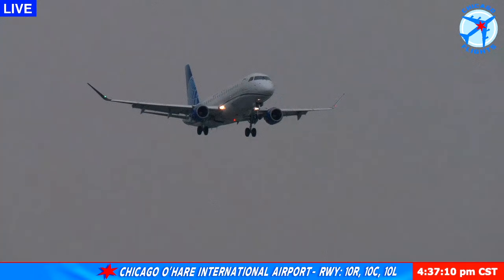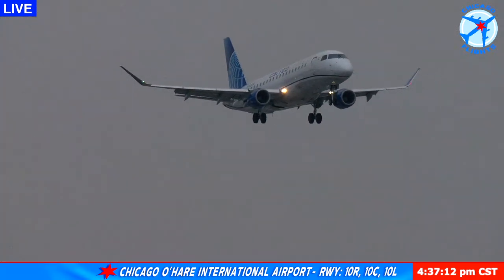Tower, good afternoon, 4689, inbound, ILS 9 left. 4689 O'Hare Tower, good afternoon. Wind 130 at 7, 9 left, cleared to land. 9 left, cleared to land, 4689. Contact ground.